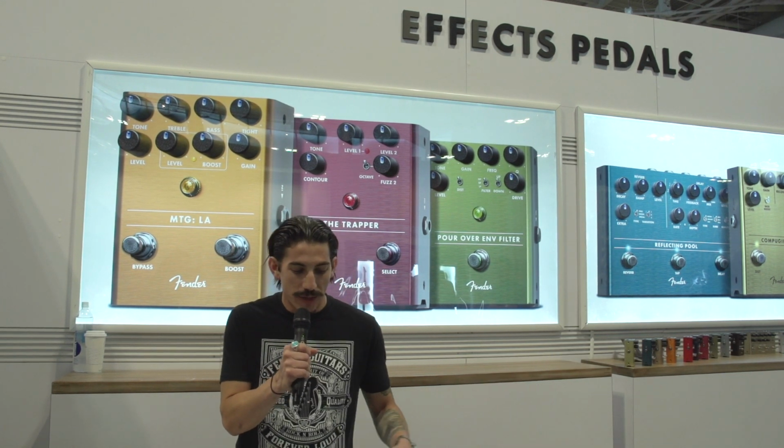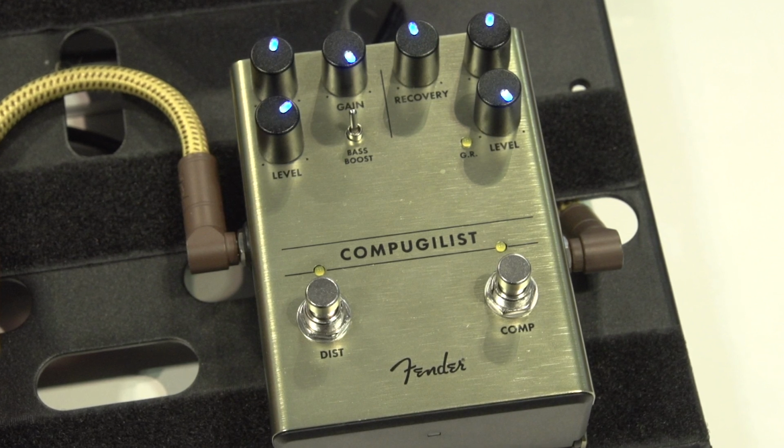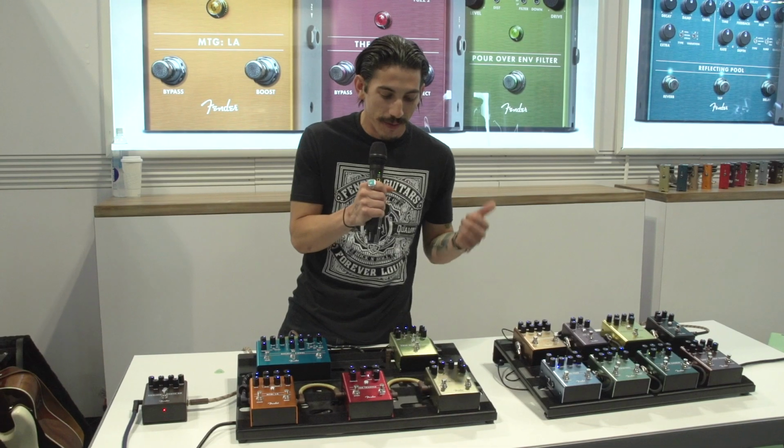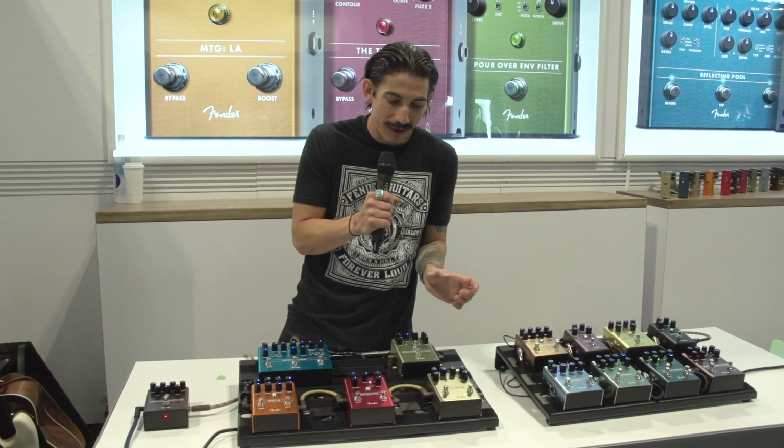I'm here to show you our 6 new effects pedals that we're releasing at the Summer NAMM show here in Nashville. The first one that I want to show you guys is our Compugilist, which is a compressor distortion pedal that's based on 2 of our most popular pedals from last year, the Benz compressor and the Pugilist distortion. So we kind of slam the name together and you get Compugilist.